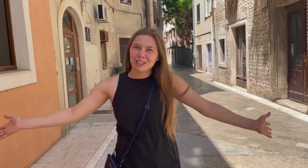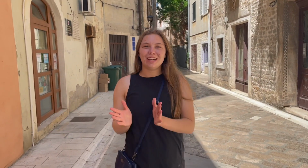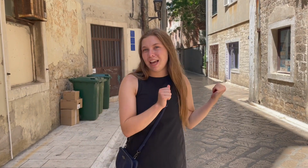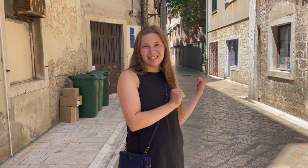Okay, so we've officially made it to the old town here in Zadar. It's just like all of the other old towns. It was surrounded by walls and it's just for people. I haven't seen any vehicles. We came up to one of the main squares right in front of the park, but now we're gonna head to the People's Square.